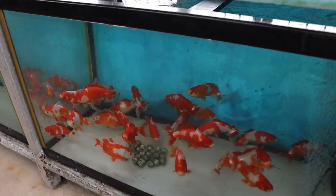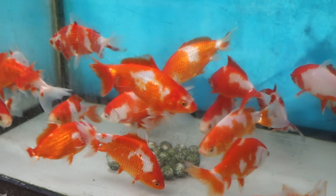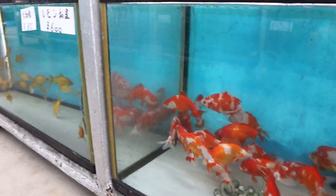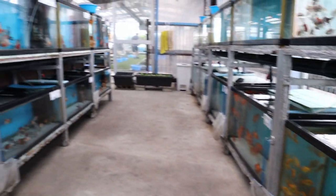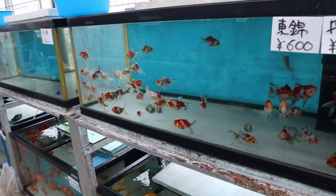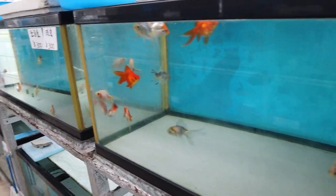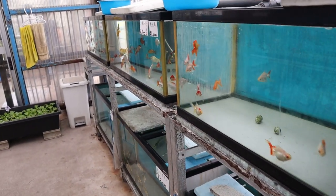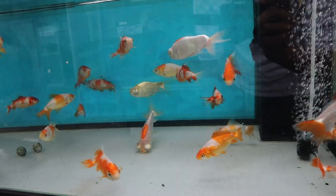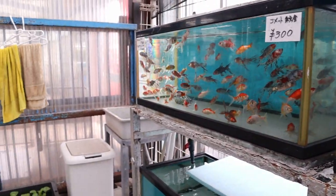Look at these. Look at the colors in this tank. Whole bunch of red and white. Looks really neat. And the water here is really clean as well. You don't see any unhealthy goldfish in these tanks, so that's a really good sign. Usually when I visit goldfish stores, I see a lot of unhealthy ones, ones that are floating upside down and some that are dying. But here, they all look really healthy.